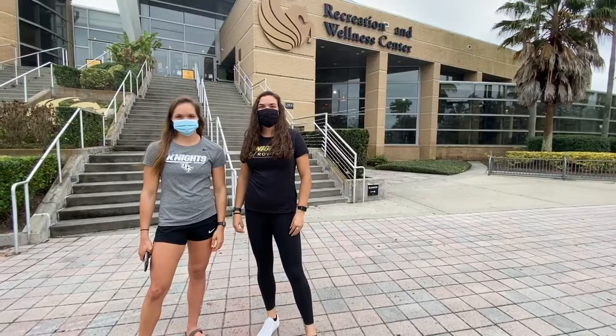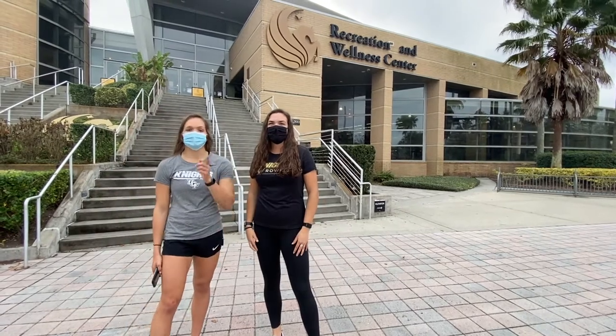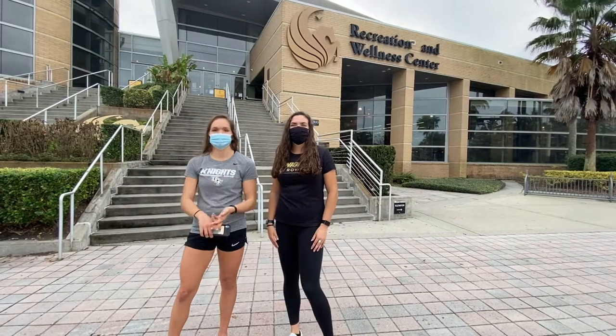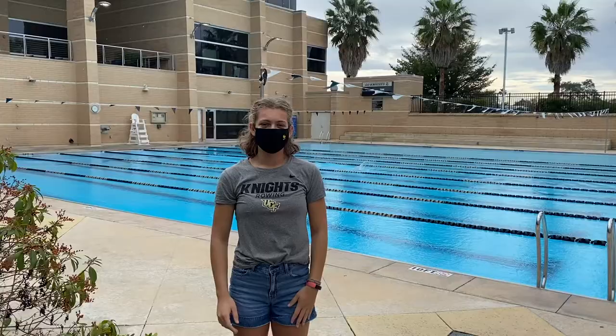And now to Tatum and Rusney for the Reflection Pond and Milliken Hall. Thank you. Hey everybody, I'm Kimberly and this is Matt, and we're here at the RWC, which is a short walk away from Towers. The RWC has lots of amenities like an indoor track, an indoor rock climbing wall, cardio machines, and free weights, so it's perfect for your extra workouts. Now to Ania at the lap pool.